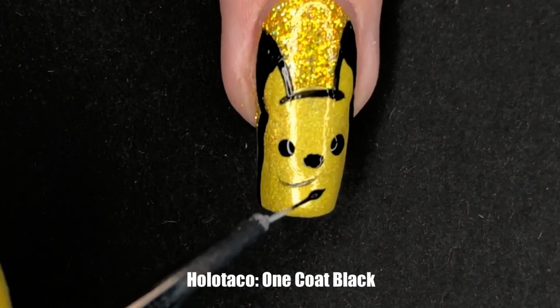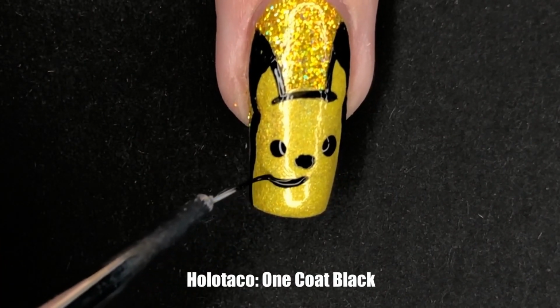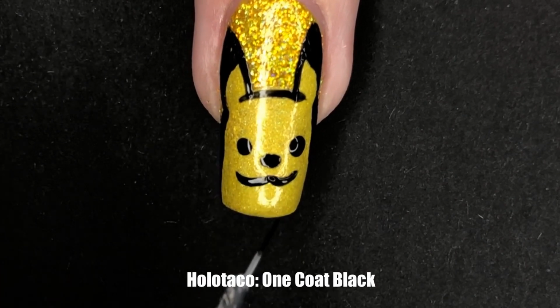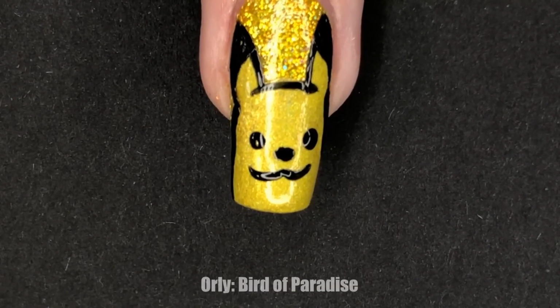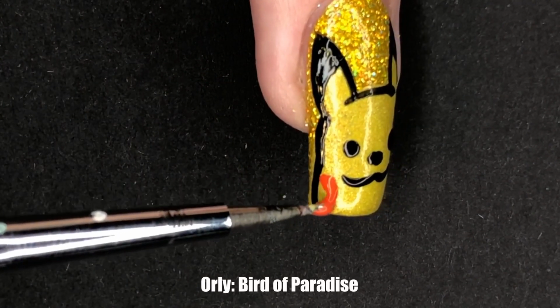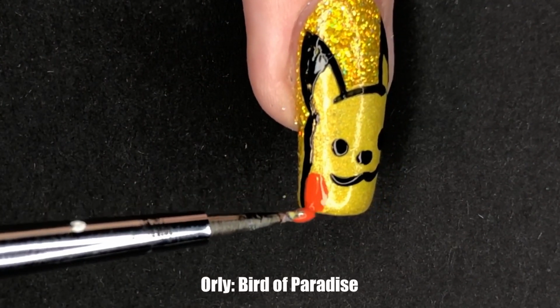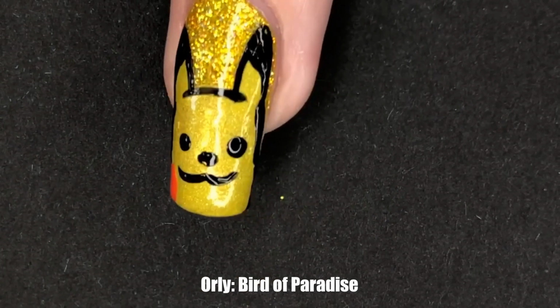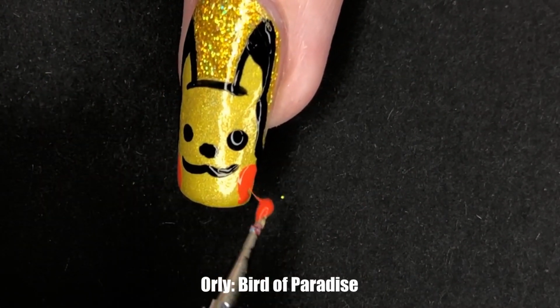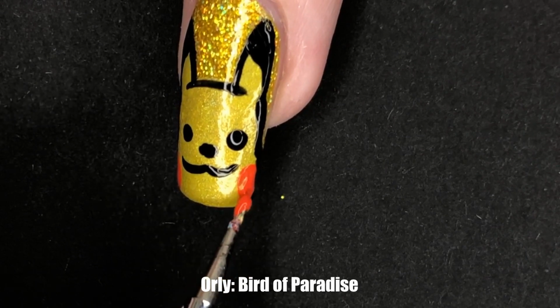And here's where I made my first mistake, which I just love showing you guys because, I don't know, I hate myself. But I made Pikachu's mouth way too big, so when I went to add those beautiful red cheeks, a little rougey rouge, there was not a whole lot of space for the rest of his mouth.